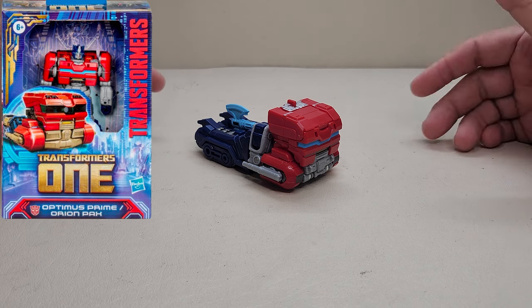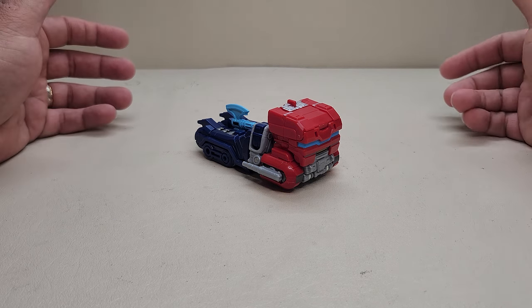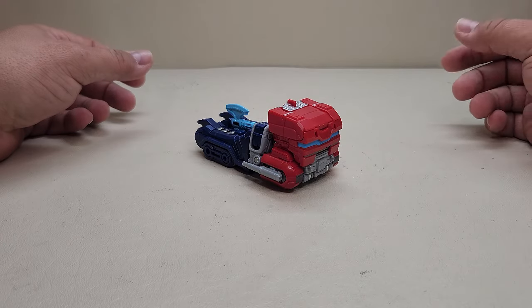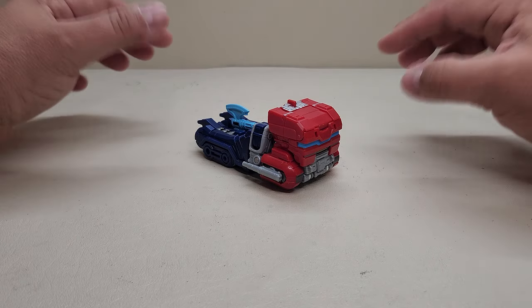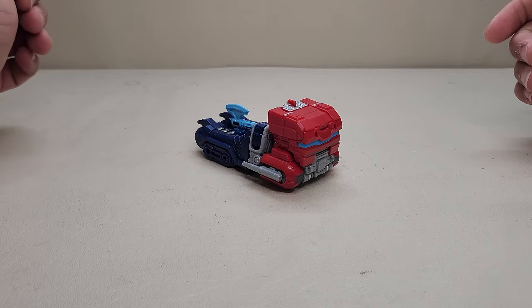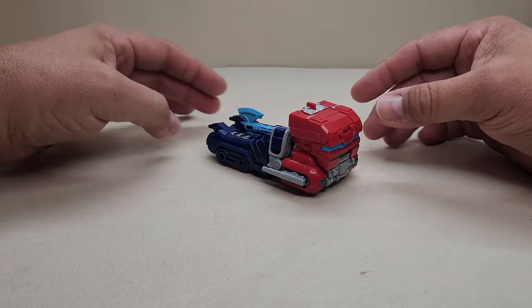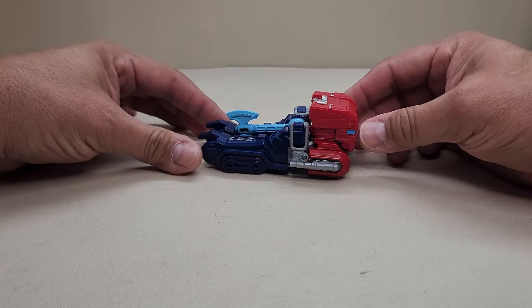They had the Optimus Prime here. They had Bumblebee. They had Alpha Trion. They had Sentinel Prime. I only picked up the Prime. That's really kind of the only one I'm interested in. But these are going as deluxe class figures, and they're retailing for approximately $20. These are brand new, released in the summer of 2024 for the upcoming Transformers ONE movie.